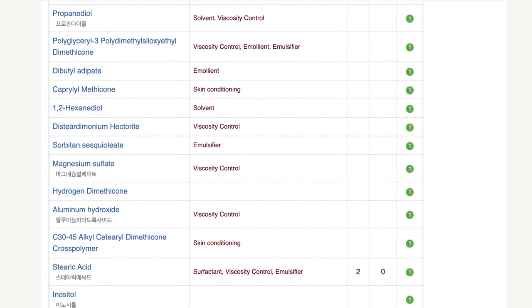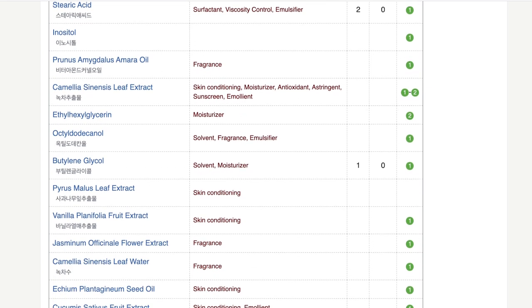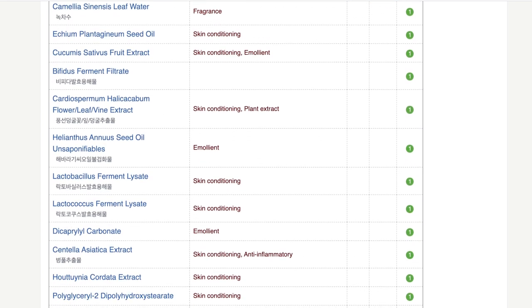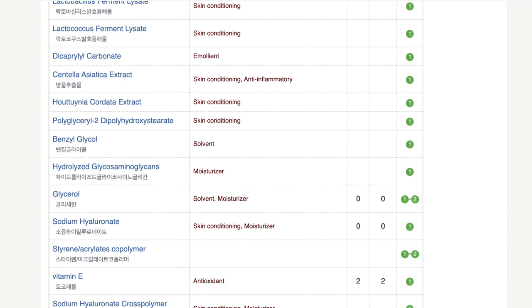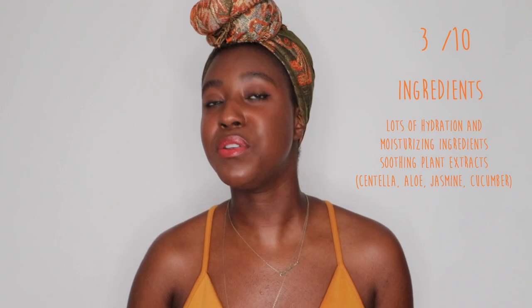So I was able to find the ingredients, and going through it, I am actually pleasantly surprised by this ingredient list. They have a bunch of fatty acids, so stearic acid, cetyl alcohol. These are really good moisturizing ingredients. They have a lot of hyaluronic acid and derivatives like hyaluronate, sodium hyaluronate, and so on and so forth. Very, very moisturizing and hydrating ingredients, so I do enjoy that. That sounds like a beautiful cocktail.